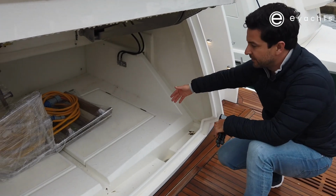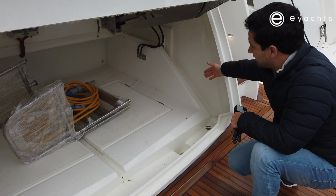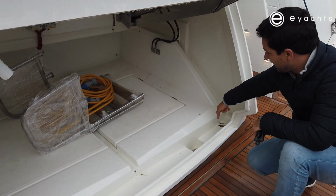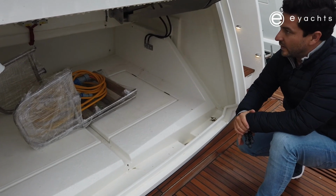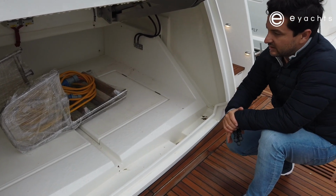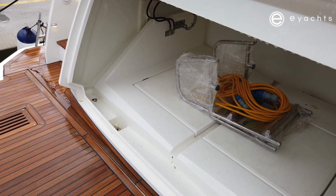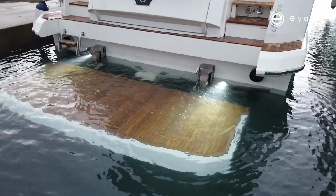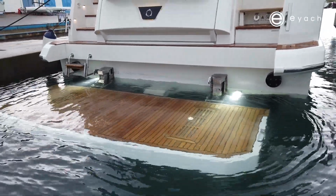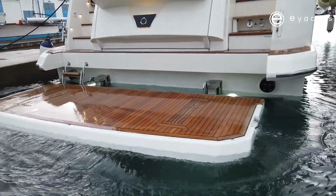This whole area is drained, so you can put a wet tender in here and it's going to drain into this central channel and out through these 2 drains here and here. So it's a proper wet storage area for tenders. And you don't even have to store the tender here because you've got tender chock points here and here. These can be removed and you can put a cradle and store a larger tender on this platform here. And then toys underneath. And toys in here.